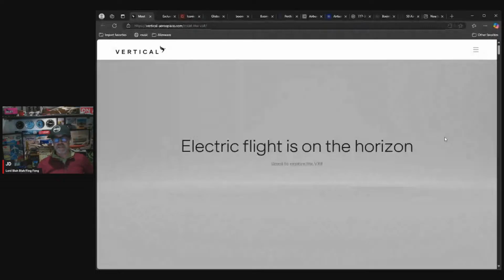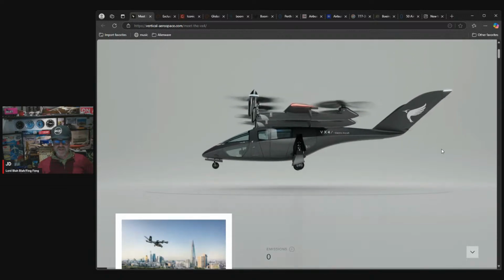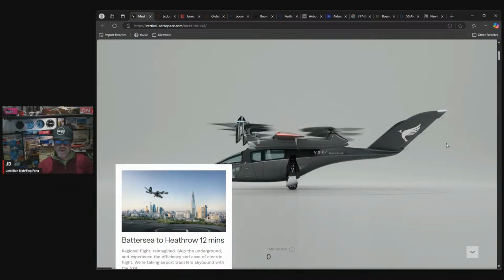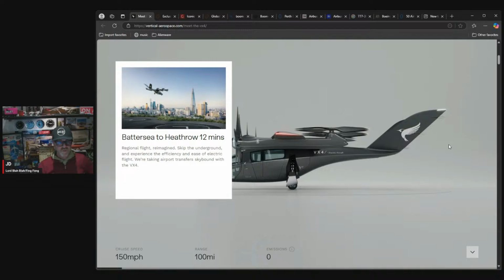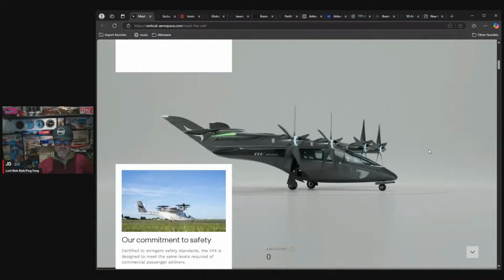This is we're talking about taxis basically, and this is the sort of thing we're talking about. This is the VX4 from Vertical. Now there she comes into land there, much like a VTOL aircraft, like a helicopter, but with forward motion as well. The props can be turned on an axis. Battersea to Heathrow, 12 minutes. Well, if you've got the money, then I'd imagine that initially it's going to be quite expensive. But isn't she beautiful? Isn't she beautiful, folks?